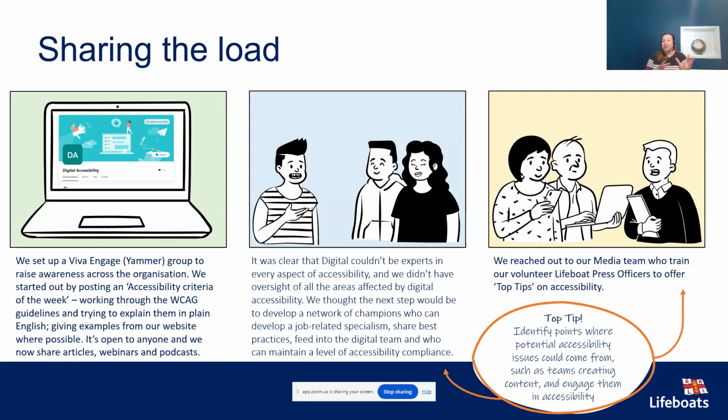So that was our staff, but then we also have volunteers. And one of the roles we have is called a lifeboat press officer. And they are usually assigned to a station and part of that station, and they will be writing up press releases or news stories and publishing them on our website directly. So that was another source of content coming in that we wanted to try and minimize any errors before they got published on the website.